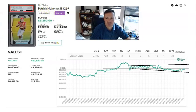2017 Prism, there's our PSA 10. Okay, fine. All right, the trend does remain sort of down here. We've gotten a nice bounce off of the lower end of support here. Now we're sitting up against a line of resistance, and so your risk reward is unfavorable for the time being.